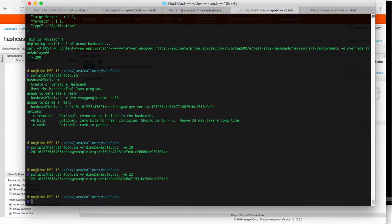And if I then send that up to the client, send that up to the API proxy, the API proxy can perform the SHA check on it and verify the leading zeros are whatever they want them to be. And that's how Hashcash works.